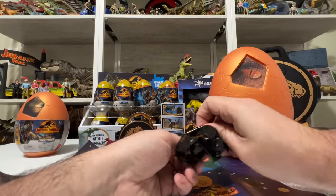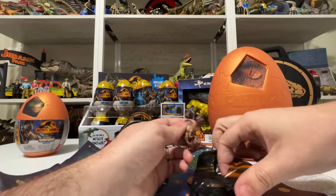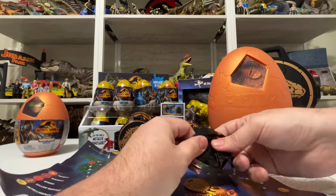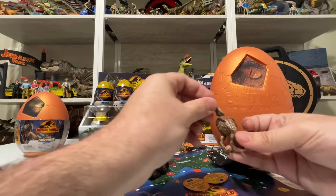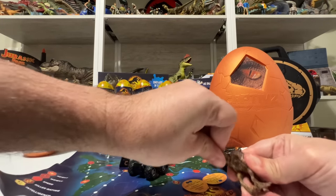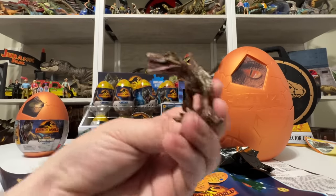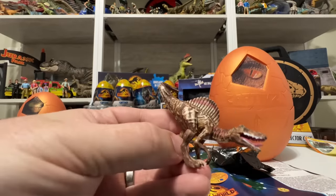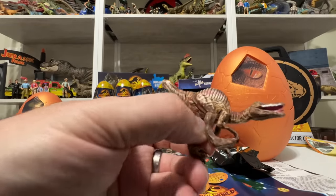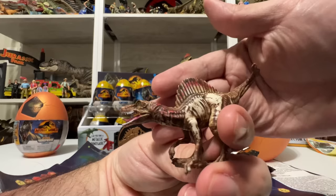And then the figure. Ooh, and another new figure. I'm seriously striking gold here. This one is gonna be Spinosaurus. Before you get excited, I don't think that means Spinosaurus is in Dominion, but I could be wrong. So there's Spinosaurus, really wild color on this one. Almost looks like bones. Really, really aggressive wash on it, right? So there's Spinosaurus, another new figure in this wave.